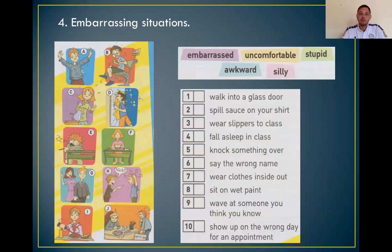All right. So here we are. We have different embarrassing situations. We have words. Nim, could you read them? Could you read these expressions, please?